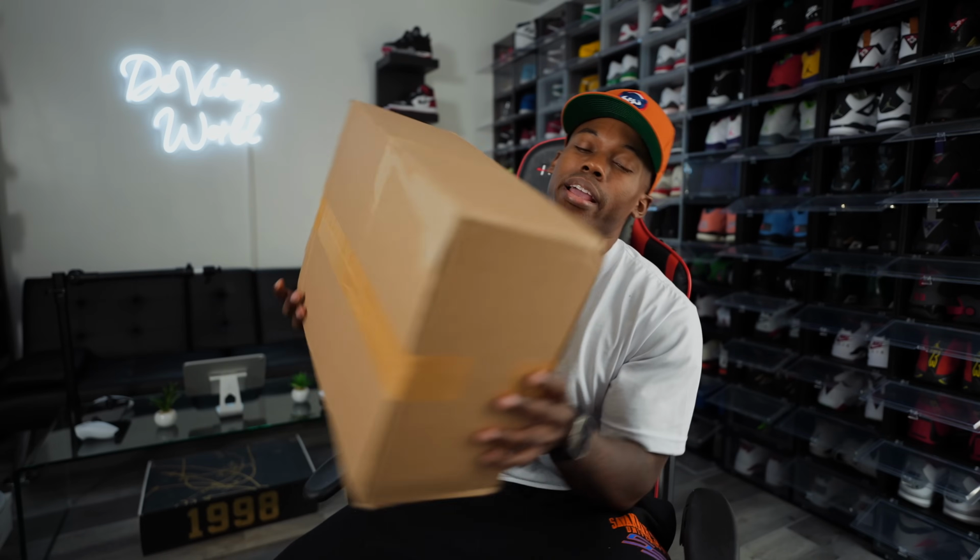All right, man, so here we have the box right here. You guys know, bro, GOAT has been my go-to, bro. And shouts out to the GOAT app for catching the replicas that somebody tried to sell me. I tried to buy the Air Jordan 4 Military Blues that released this year, but they ended up being replicas. So I got to take my hat off to GOAT to catch that fake and not let them get through the app.